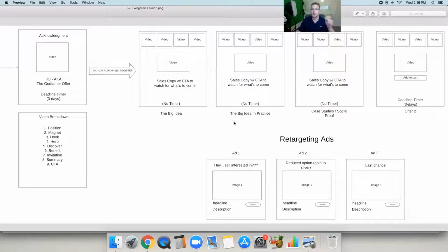So you're going to see that the way we structure these retargeting ads is after they reach offer number 2, they're going to then be retargeted with this set of ads, which is going to say, hey, are you still interested in the Do Whatever It Takes Academy? Did you know that we have a free trial? Or did you know that we have separate modules? Did you know that you can purchase the Academy without X, Y, and Z? Whatever it is, right? So reduced option.